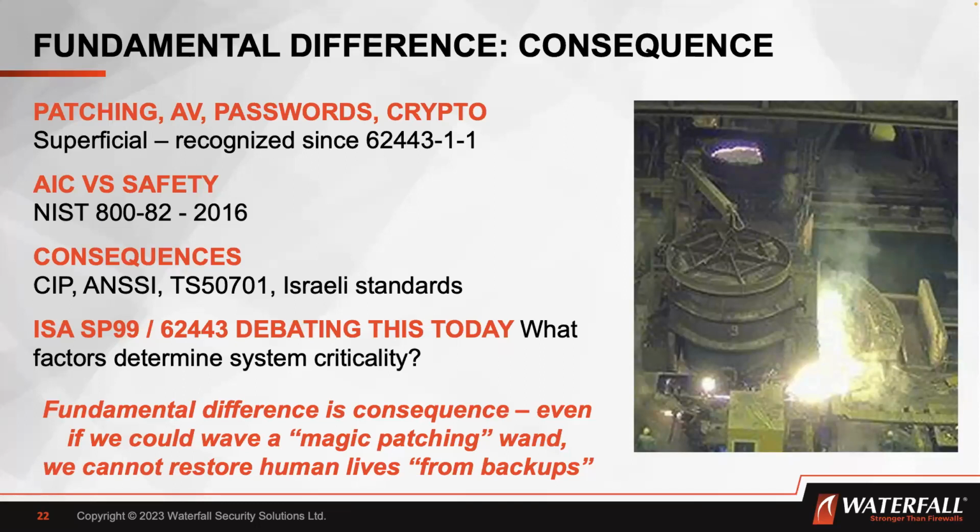But fundamentally, let's say we had a magic wand and we could patch absolutely everything in our industrial network, our automation network, and bring every operating system in that network right up to the latest standard. Put a long password on every device and encrypt absolutely everything. I know it's not going to work, but imagine we had that magic wand. There would still be a difference between the way we manage the IT network and the way we manage the automation network. And that difference has to do with consequence. What's the worst case consequence of compromise?